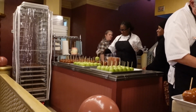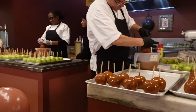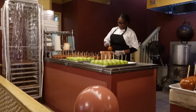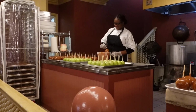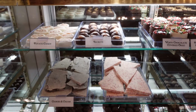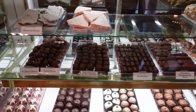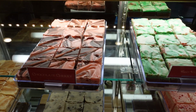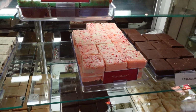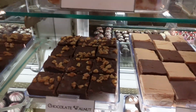A lot of caramel apples that they were making. They were happy to show us their apple making skills. Oh, those apples look so yummy. I know. And then they had a lot of chocolates, different flavors, and they had fudge. It was just a feast for the eyes. This kind of reminds me of the older times of Christmas candies, where the fudges and stuff like that were more popular. Yes. Oh, it looks so good.